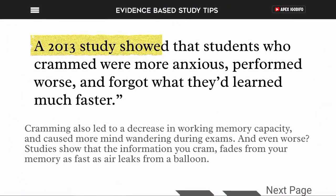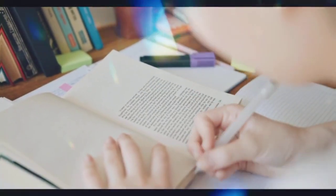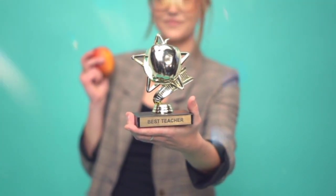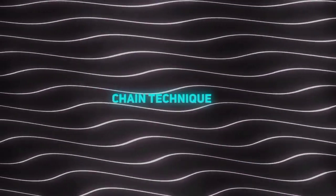In fact, a 2013 study showed that students who crammed were more anxious, performed worse, and forgot what they'd learned much faster. But with the technique I'm sharing today, you'll find it much easier to store information in your long-term memory. And if you stay until the end, I'll share a bonus tip on how to remember anything you read forever. The method I'm sharing today is called the chain memorization technique.